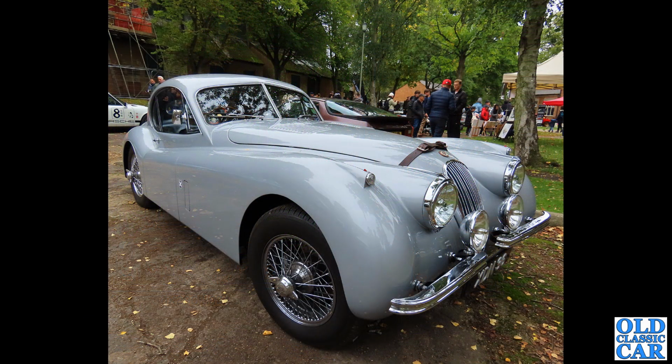Back to classic Jaguars and a lovely XK120 fixed head coupe, complete with leather bonnet strap as well, just to give it that racy look. And here, what a fantastic looking vehicle that is, finished in grey down at Bicester. Beautiful, beautiful looking car.